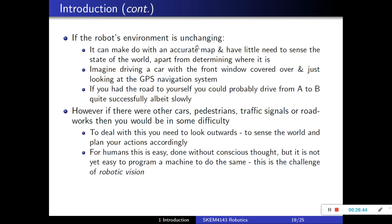If the robot's environment is unchanging, things are easy. Imagine if you have to drive your car from one point to another only by using GPS information, and you are told to drive with your eyes closed, and the environment is not changing, which means there are no other people there, you are the only one on the road. Most probably you can do it safely. However, in reality, our roads are not stagnant. It's always changing. It's dynamic.